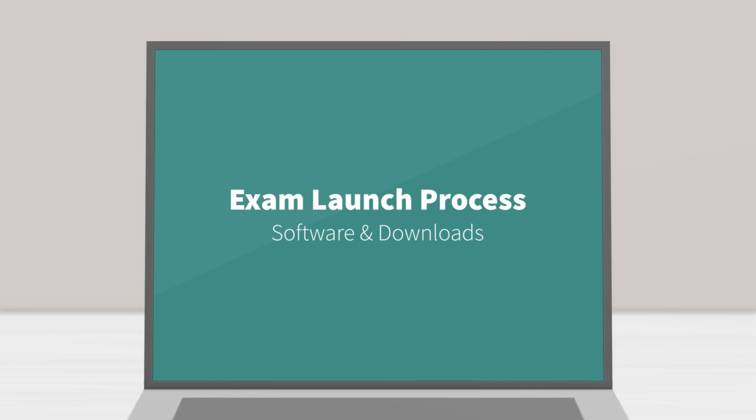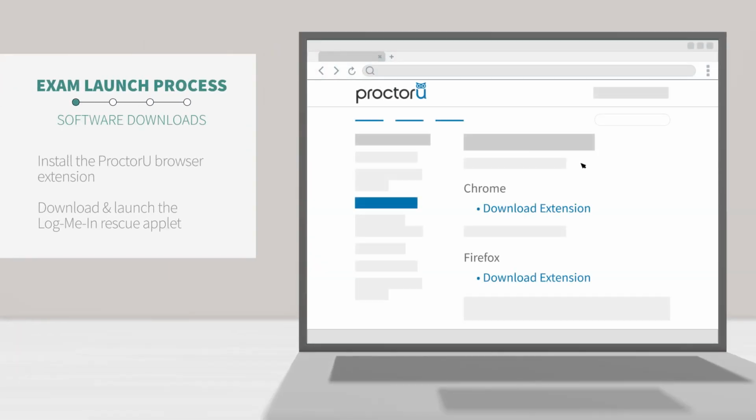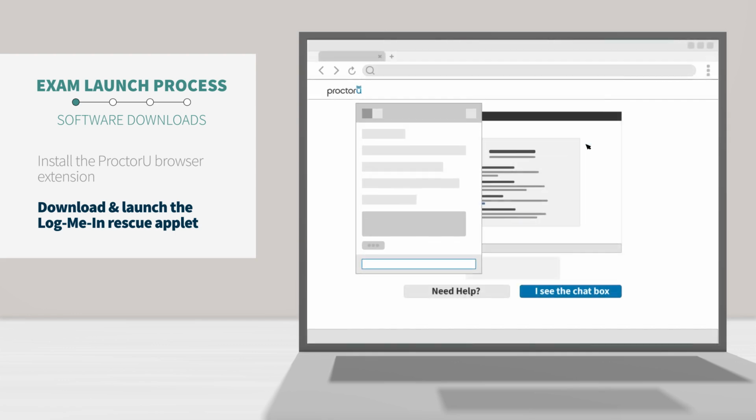Software and downloads. If you didn't install the ProctorU extension for Chrome or Firefox before your exam, the system will prompt you to take those steps prior to moving forward. Now it's time to download and launch the LogMeIn Rescue applet. This applet will allow you to chat with your proctor. After downloading this file, you'll find it in your Downloads folder or your default download location. If prompted, click Open or Allow to give the file permission to run.